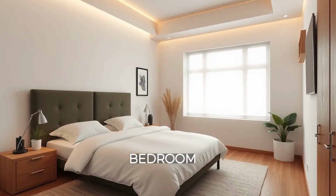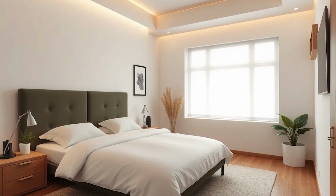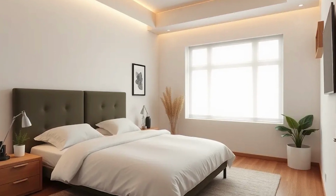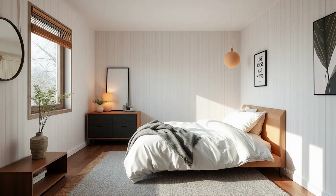Bedrooms. The color palette is typically subdued, featuring soft neutrals such as whites, beiges, or gentle grays, which contribute to a restful atmosphere. This understated palette helps to make the space feel larger and more open.